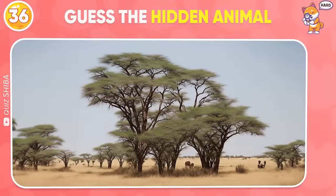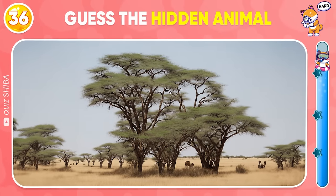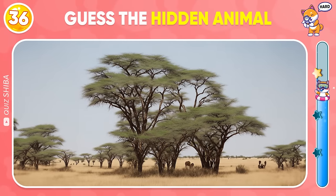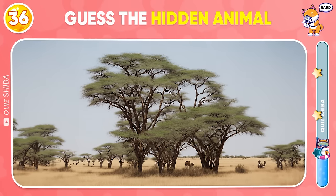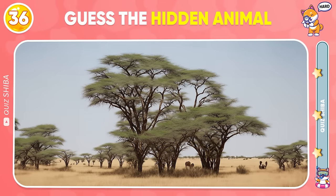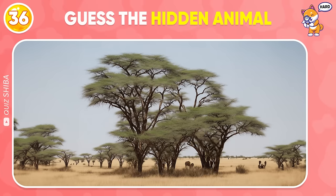In the scorching African savanna lurks a beast. Can you see it? Exactly, it's a bear.